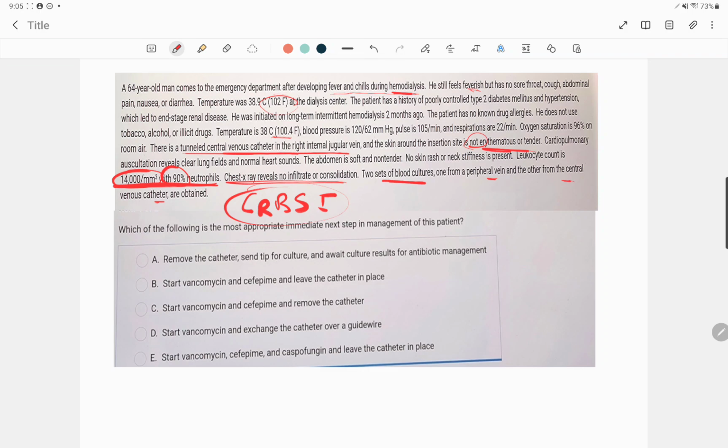Most cases are caused by coagulase negative Staph or Staph aureus, but infections with gram negative bacilli are also common. So we need to cover gram negative bacilli as well as Staph species. So both have to be covered here. And if we look into the options, vancomycin and cefepime do those things. So we have two options that could be possible here.